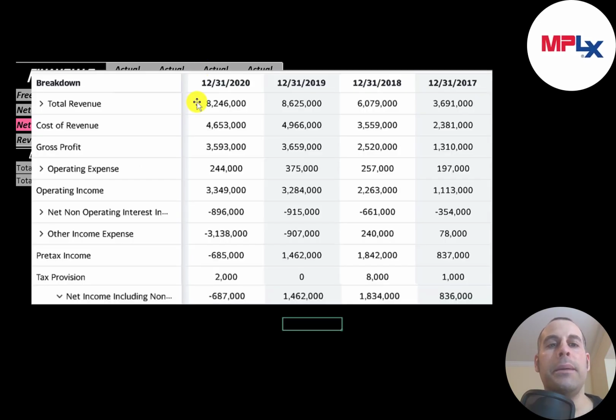This is the company's income statement. The top line is the revenue, the sales. Below that is the cost of revenue. These are the expenses that are directly related to generating the revenue. Examples are cost of labor and cost of materials. The difference between those two numbers is their gross profit, and their gross profit seems to be growing quite a bit from 1.3 billion all the way up to 3.6 billion. It did decrease a little in 2020 when compared to 2019. That's mainly due to lower revenue.